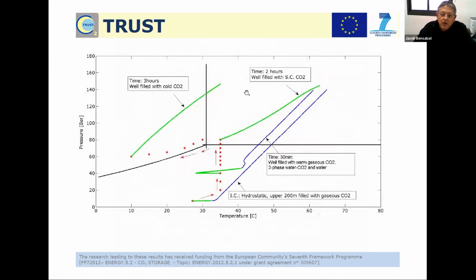The initiation of the injection is, I think, of interest. First of all, we saturated the whole well with gaseous CO2, so we had gaseous CO2 at a pressure of about 20 bar, and then we started to increase the pressure and then inject supercritical CO2. So this is the pathway to the injection on a time base.